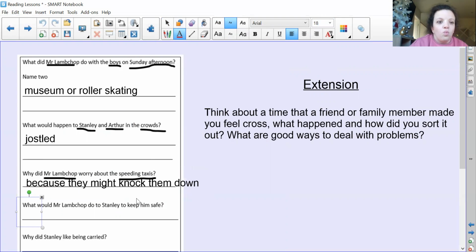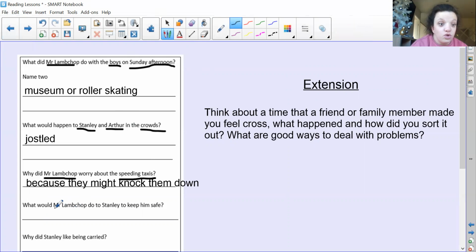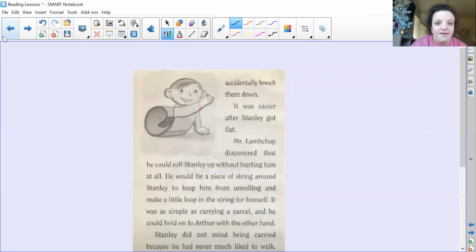Okay. What would Mr. Lambchop do to Stanley to keep him safe? Pause and write down your answer. Okay, well done if you've already done that. Fantastic. So we're looking at Mr. Lambchop now, he is our keyword. It's also about Stanley and it's about keeping him safe. So what did he do to keep him safe? Let's have a look.